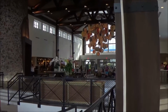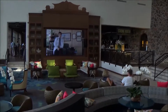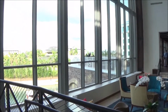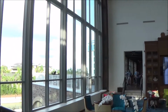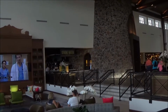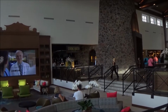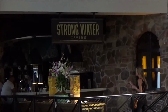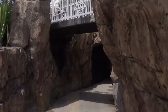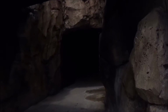And this is from the back side of the lobby. You can see the balloon decoration from the ceiling. Great place once again, a lot of room to sit in this lobby. Off in the distance here, and I'll come around and zoom in on it, is the Strongwater Tavern. Cameron and his wife ate there and said that the food was really good, but the portion sizes were kind of small for what you're getting. At the same time, they are expensive, which you can expect when you're eating within the hotel. But the food was good.